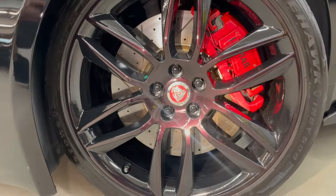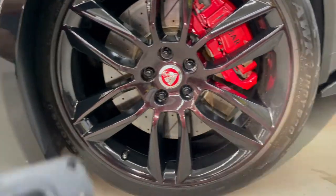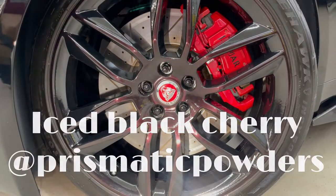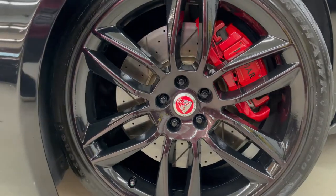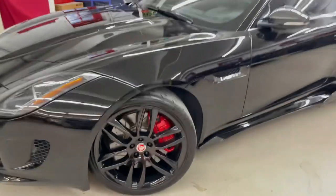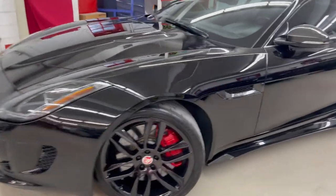As you'll be able to see here, when the light hits it, the face and the edge of the rim has a color called iced black cherry from Prismatic Powders. Really adds a nice accent to the vehicle. When there's no light on it, it turns back to just a gloss black look. I kind of like that triple black look that it had, and this was my alternative for having a little bit of color on the car while keeping it black.